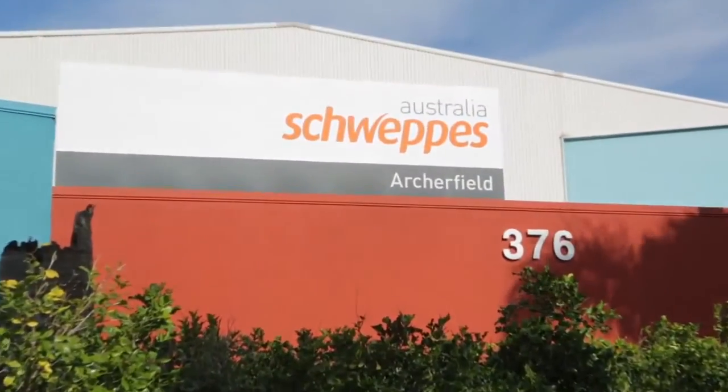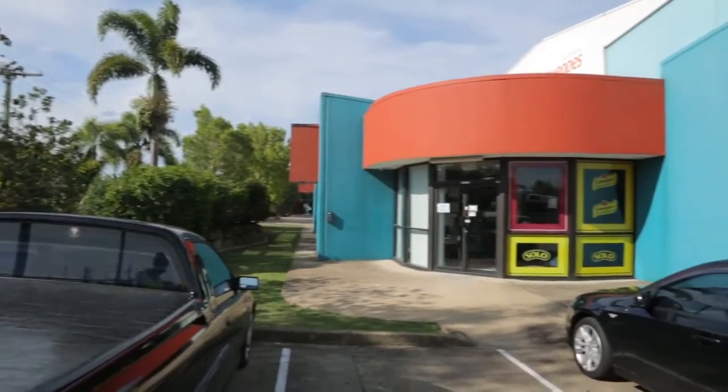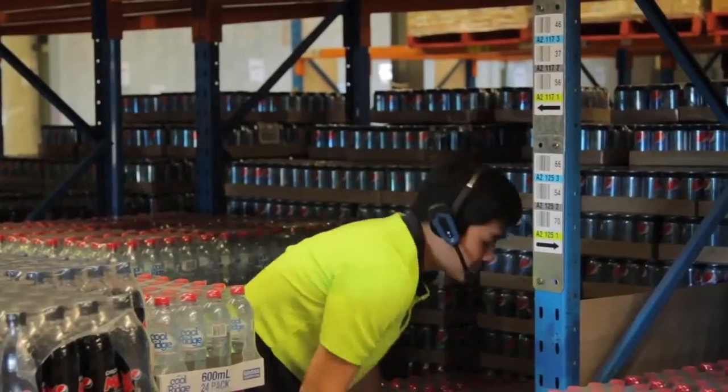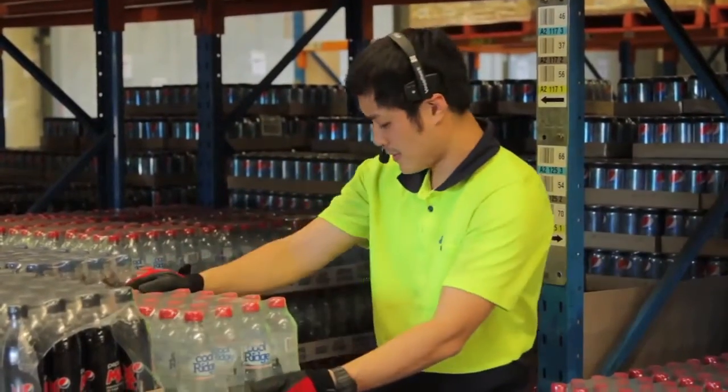Schweppes brand was created in 1783. We've had a presence here in Australia for well over 100 years. We have a reputation for making and delivering premium quality beverages, and we aim to work closely with all of our customers to make their experience with us a positive one.